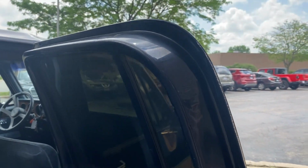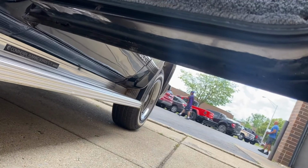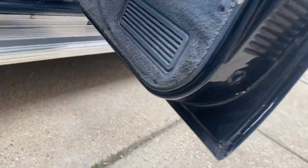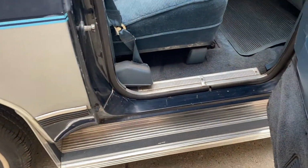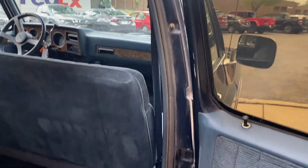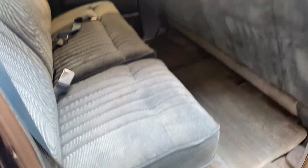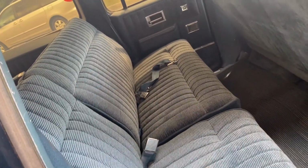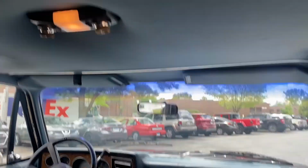Again, really nice in here. No rust down there. And again, I was talking before about Suburbans that I've had. This is the first GMC, second lowest miles of the ones that I've had. Possibly the best running one, if not one of the best running and driving ones. That light works.